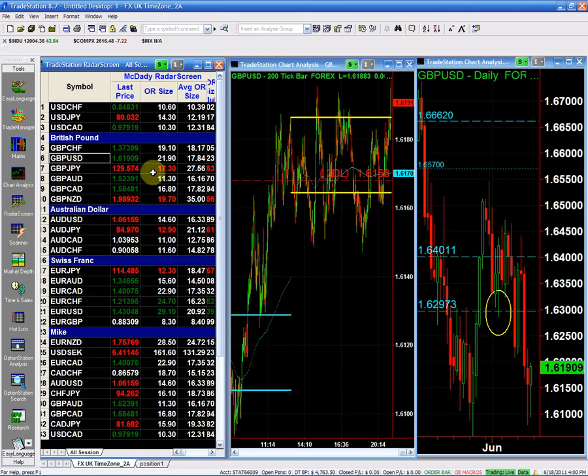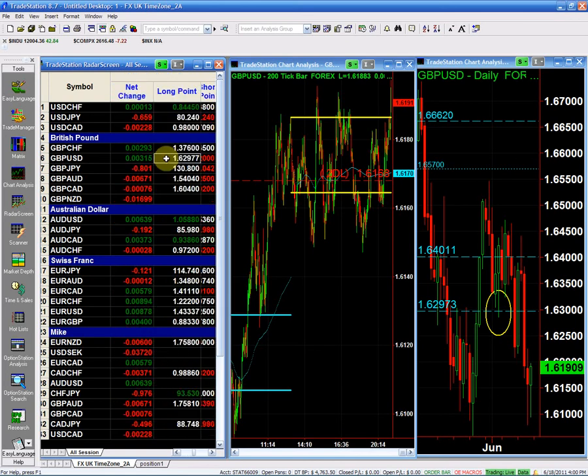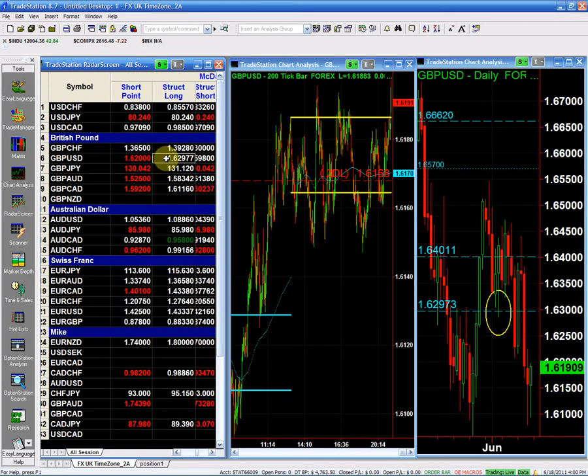Now, that was the trade I want you to see. I'm going back here. This was the structure long point from last week, and once it has failed, it becomes now our selling point.